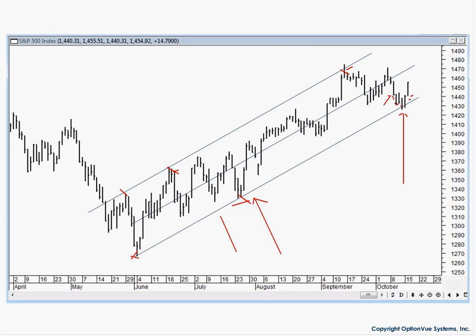What you do is take the channel and cut it in half, and you have what's called an action-reaction line, where price is attracted to and repelled from that area. Price comes up to here. We expect it to wobble around and possibly come down and stay in the lower channel here. If it bumps out, then it could stay in the upper channel. But if the downside happens between now and when we talk next, this is an important line here.